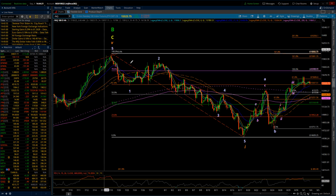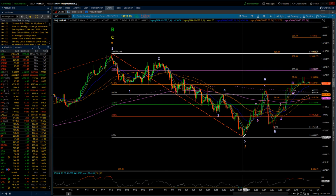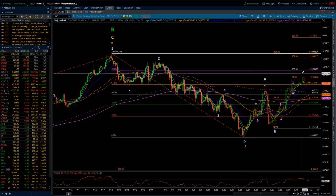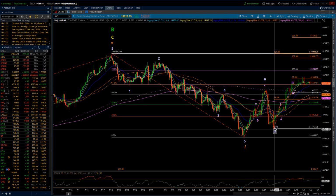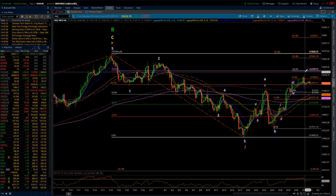From that point, we have put in 5 waves down, and that takes us to the August 18th low at 14,609, which put in the first wave of minor degree down. So it's minor wave 1, setting the stage for a minor wave 2 corrective bounce. Within that, we've had a minute wave A, minute wave B, and we're sitting inside of a minute wave C, which may be complete.